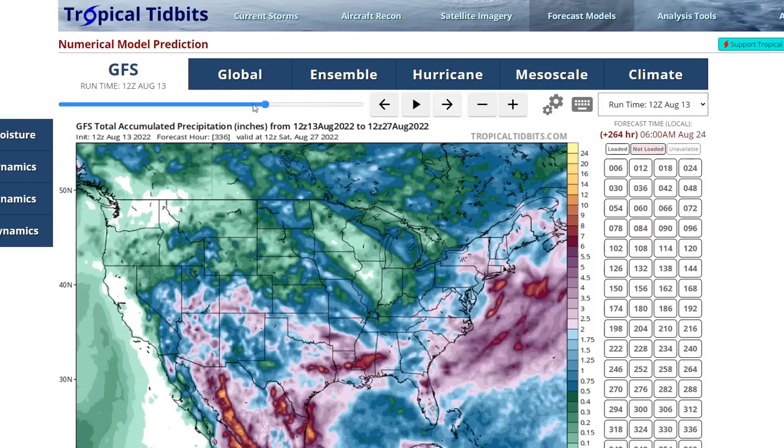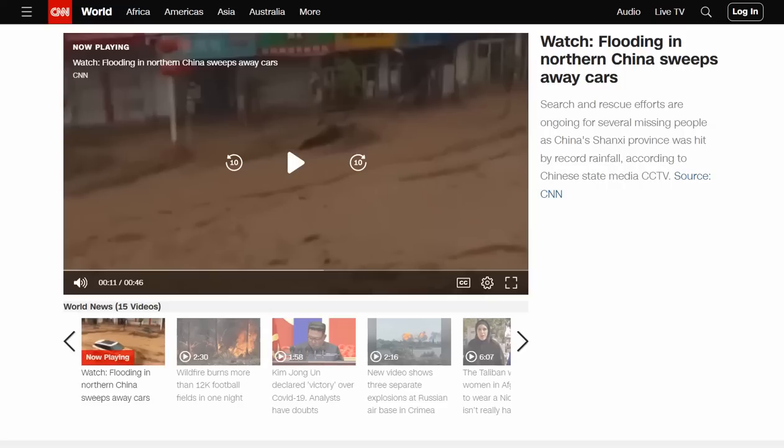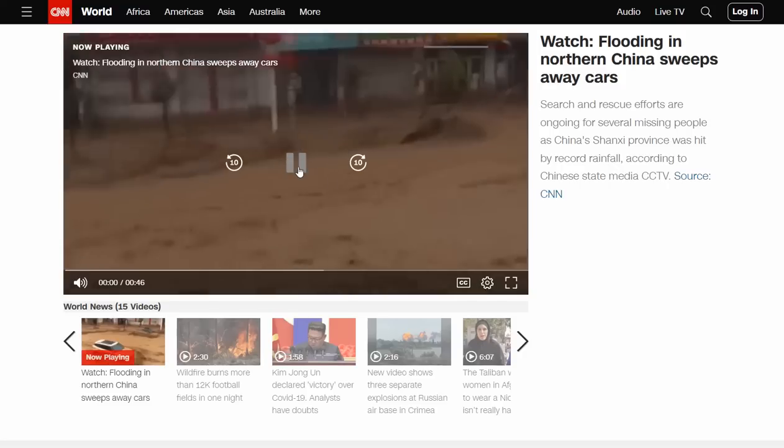Pretty impressive there. So Arizona, we might see some fantastic blooms coming out of the desert. New Mexico getting some much needed precipitation as well. That's good news. All of southwestern Colorado and the Four Corners region, it's boom time. Take a look. The U.S. isn't the only big winner when it comes to flooding. In fact, in China, some catastrophic and deadly flooding. Search and rescue efforts are ongoing for several people missing as China's Shaanxi province was hit by record rainfall, according to Chinese state media.